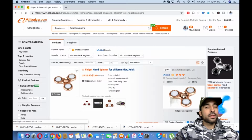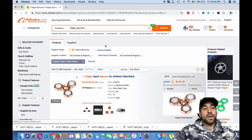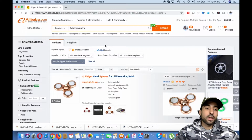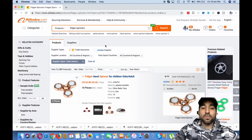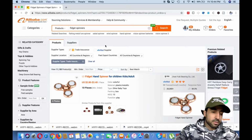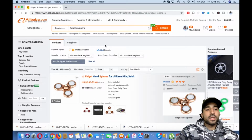Okay, so before I start looking at the suppliers, I click on Trade Assurance. Trade Assurance is Alibaba.com's form of payment. You make a payment through a third party which holds your money in escrow, and only once you have confirmed that you have received your products from the supplier and that everything's in order, only then do they release the money to the supplier. So you have protection, so you don't get scammed by suppliers. I always click on Trade Assurance and only work with suppliers that do this kind of transaction.